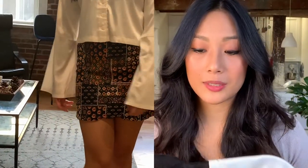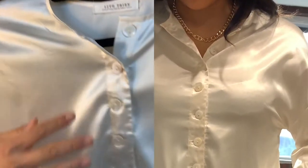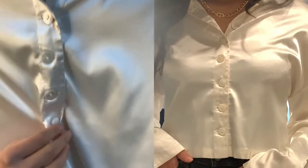you know, carefree but still flirty type of vibe, and just overall is a very flattering piece, especially when pairing it with, you know, high-waisted jeans or a high-waisted skirt. The buttons obviously give it some versatility here as well.